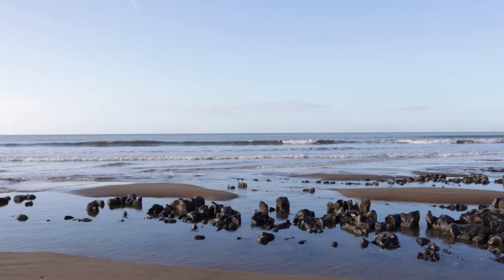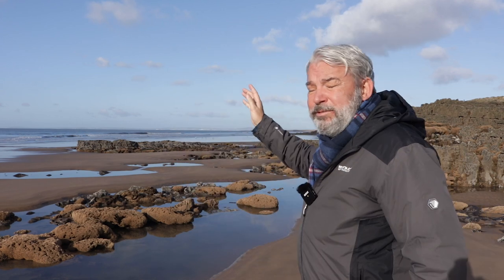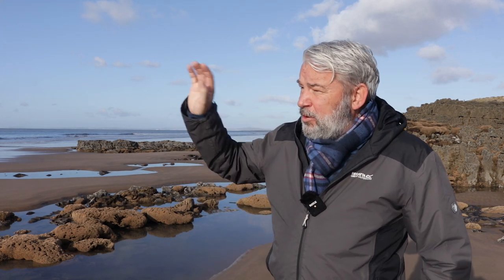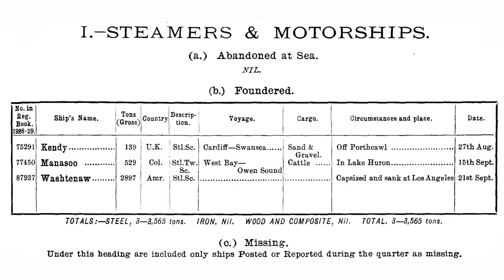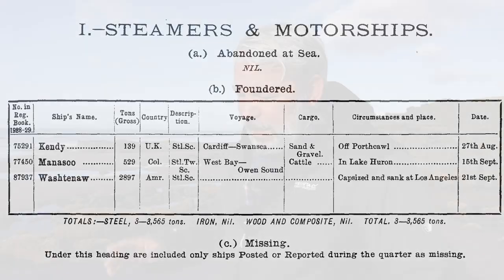And the first ship I'm going to revisit is the Wreck of the Kendy. That's K-E-N-D-Y. So, the Kendy was a steel-hulled steamer built in 1919, and it was used to carry sand and gravel from Cardiff to Swansea. In August 1928, it got into difficulty just off Porthcawl, and its last position given was a mile and a quarter northwest of Porthcawl Coast Guard Station. In my original video, I said it sank just off Rest Bay, but Trinity House couldn't find the exact location of the wreck.